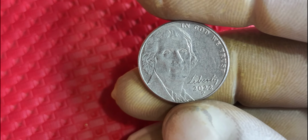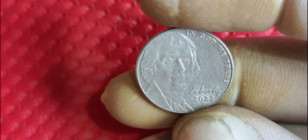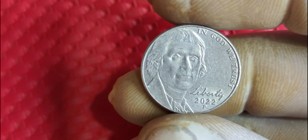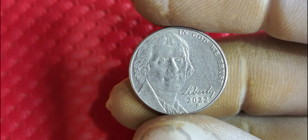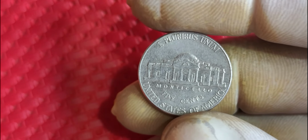Now that we know how valuable the 2022 P. Jefferson nickel can be, let's go over how you can identify one. Look for the P. Mint mark on the reverse side of the coin. Check the overall condition. Look for any signs of wear or damage. If you find one that appears uncirculated and has that pristine shine, you might just have a small fortune in your hands.